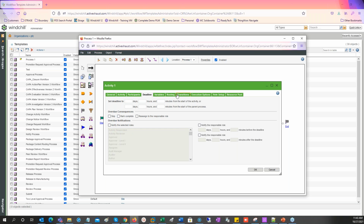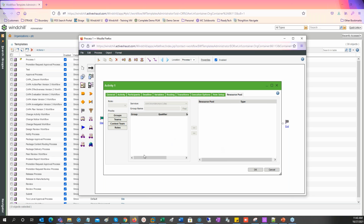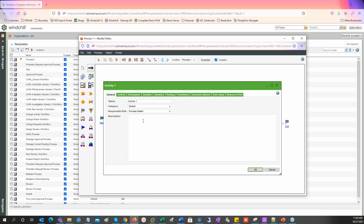The other things that you can do is also in the role setup here. I can also create what you call a resource pool. So resource pool is where I can create what they call a context team. And in that context team, I can specify all the roles that my workflow should look from for the roles, and then use that team context as a sort of main participants list that my workflow would look from. Okay, so for this one, because it's just a simple thing, we don't have any resource pool set. I didn't specify that, so I just need to go back and just specify the name for that.